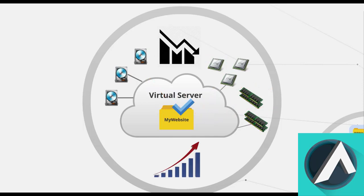Now what about year 3, when we had a large drop in traffic? Well, you can downsize your server just as easily as you upgraded it. With the click of a few buttons, we can remove CPUs, hard disks, memory, and bandwidth capacity.